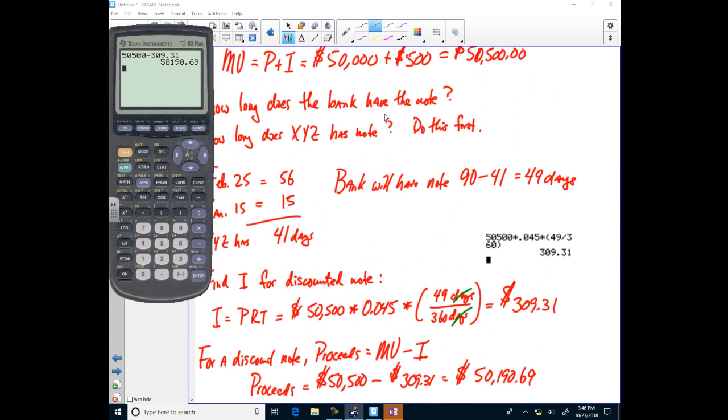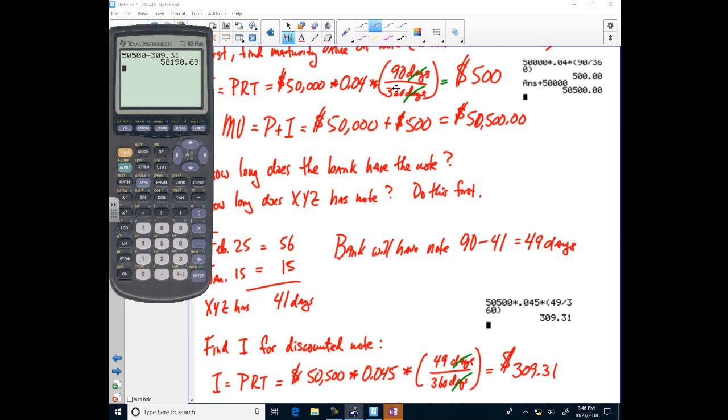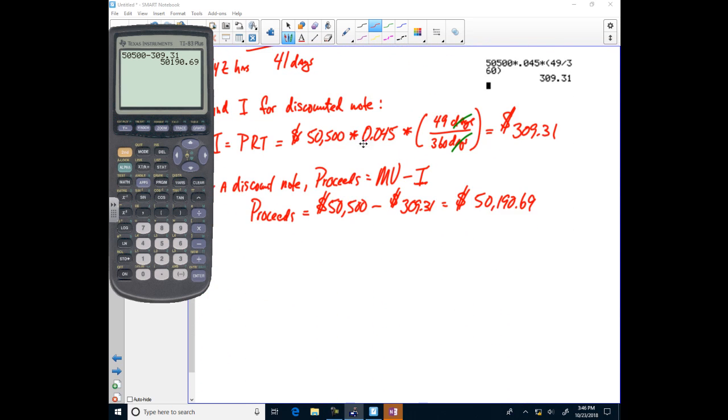And see the way this breaks. We had a 90-day note. If XYZ had kept it the whole 90 days, they would have been paid $50,500. They kept it 41 days, then discounted it at a slightly higher rate. So XYZ only got $50,190.69. The bank got the rest of it, for holding the note for 49 days at a slightly higher interest rate. Okay, that's why this doesn't equal $50,500. You give part of it to the bank, but you got your money early. Okay?